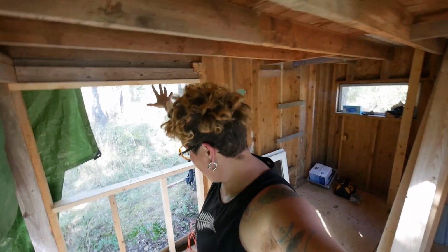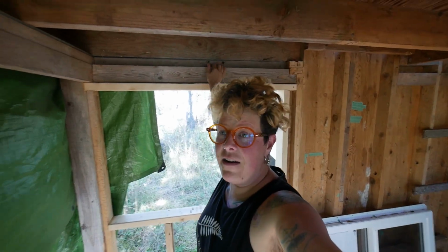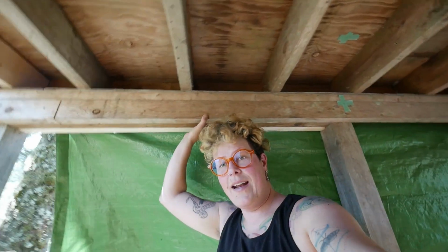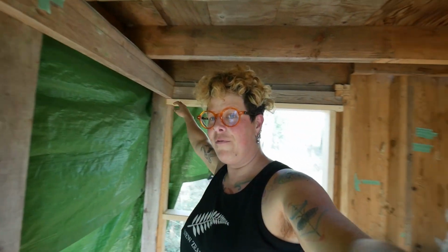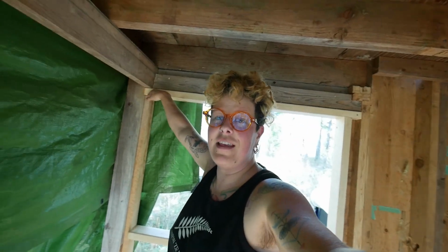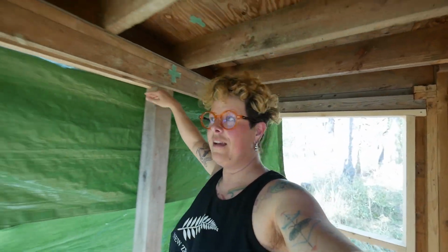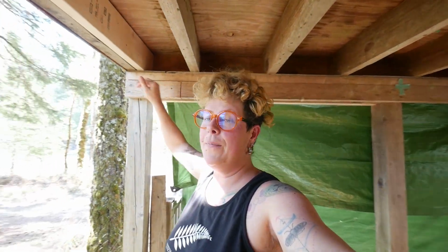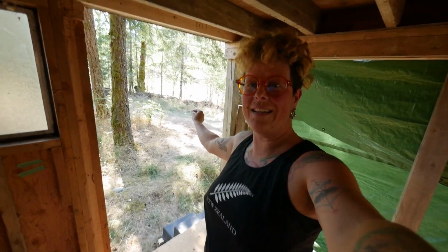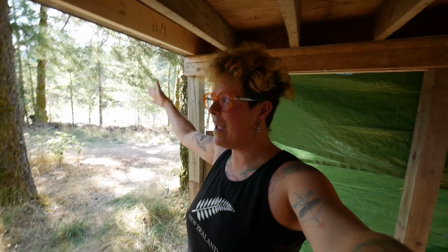Over here I have framed in this and added a bit of a header, and I have started adding a bit of a header here as well, and I'm going to do the same here before bringing it all to match this level and having them all come to here. We've got another joist that's going to go on front of here, and in this doorway we're going to bring it in a little bit more because it's currently a little bit wide.